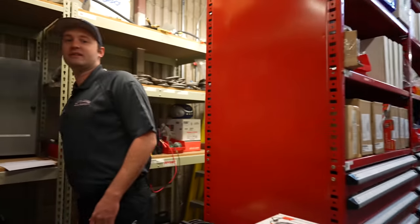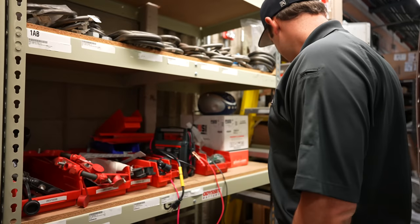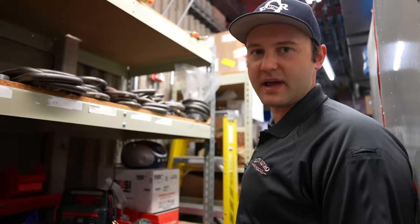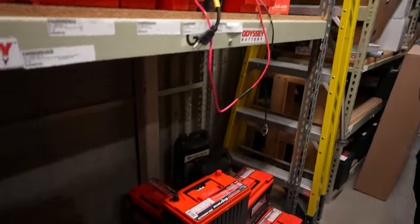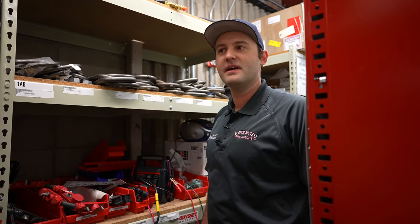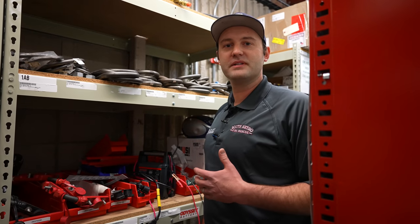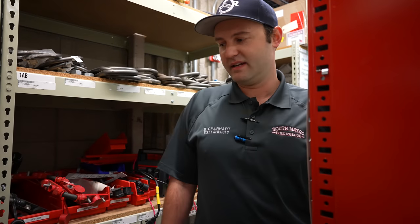As you can imagine, with a fleet of this size, we go through a lot of batteries. So we have a shelf here, and batteries stacked back here. We go through a ton of batteries here. I would say we're a very well-stocked NAPA. We have parts from NAPA, but we stock most of the stuff to complete our job without having to order it. So we're very well stocked here.